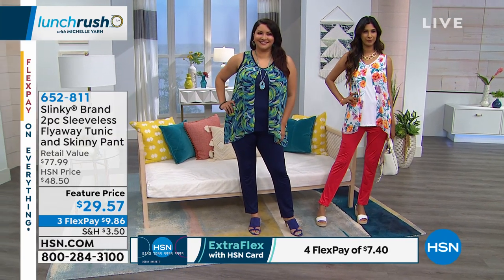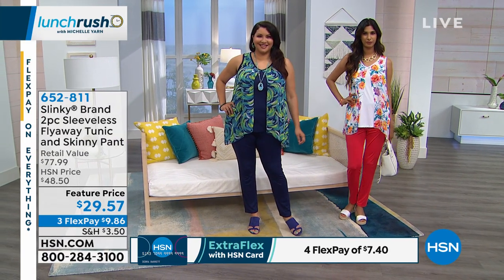We have extra small through 3X, and we have two inseams. So we have an average inseam and a petite inseam, which coordinates the tunic length and the pant length. If you want average, it's 29 inches, the top and the bottom. If you want petite, it's 27 inches, the top and the bottom.